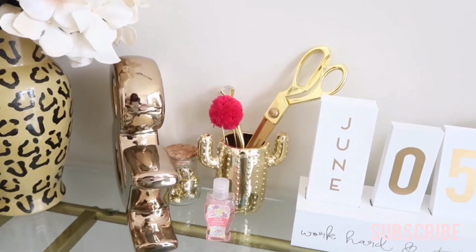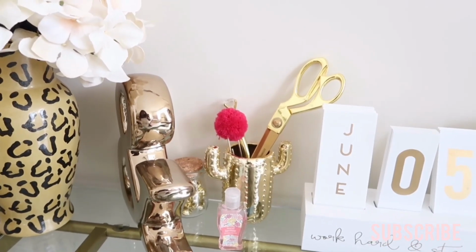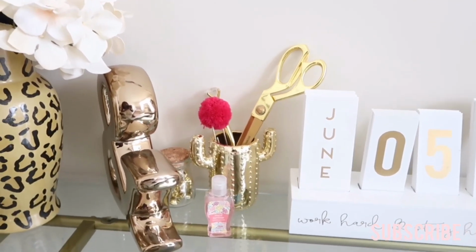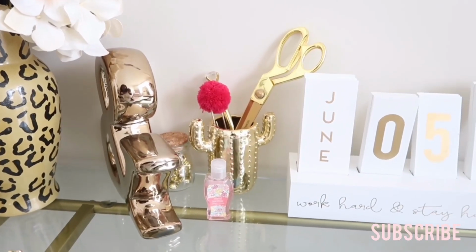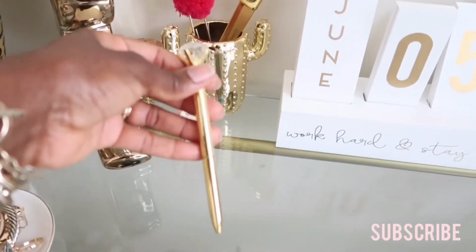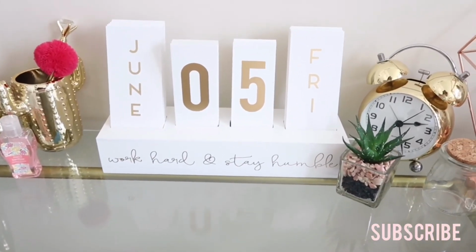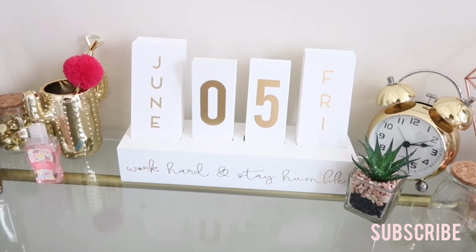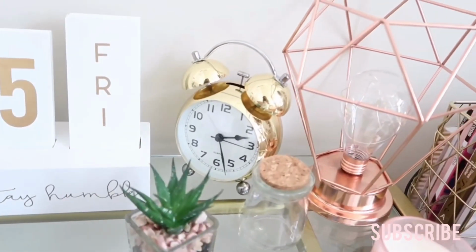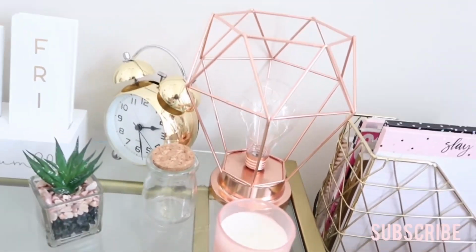I'm thinking about listing the other ones because it was so difficult to find all gold scissors. Either the handle was gold and the blades were silver, and I didn't like that. So I found a couple. Oh my god, you won't even believe how much I paid for it. I think $9.99 each. So I'm thinking about listing the other ones. And my pen is from Burlington. So the wood calendar is from Home Goods. I paid $12.99 for that. This is from Marshall's. I think it was like $2. The clock is from Marshall's. It was $12.99.